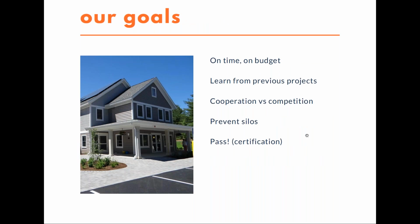Our project goals are probably fairly similar across the board. We want to deliver a project on time, on budget. We want to prevent rework, change orders, surprises, all the things that can cost money and throw off the schedule. We want to learn from our previous projects and not have to reinvent the wheel if someone else has already figured out some of these solutions.